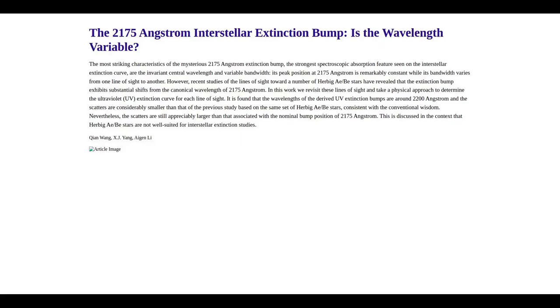Next article. The 2175 angstrom interstellar extinction bump is the wavelength variable. The most striking characteristics of the mysterious 2175 angstrom extinction bump, the strongest spectroscopic absorption feature seen on the interstellar extinction curve, are the invariant central wavelength and variable bandwidth. Its peak position at 2175 angstrom is remarkably constant while its bandwidth varies from one line of sight to another.